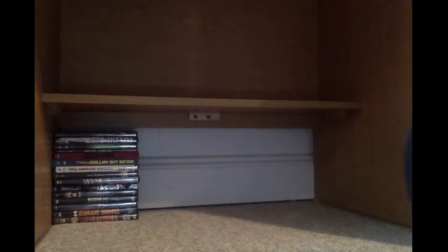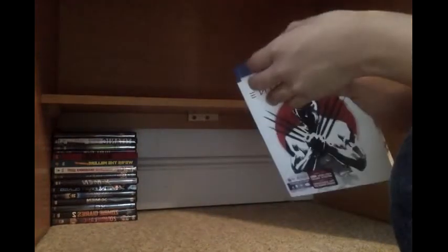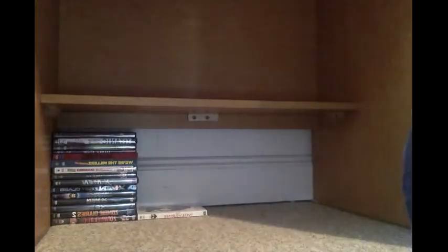I also have The Wolverine, the one that came out last year, on Blu-ray. That's pretty cool, and it's got the sleeve, which is a bonus. Blu-ray and a sleeve. Walking Dead season 2 with a sleeve. I also have season 1, which is coming up right now.